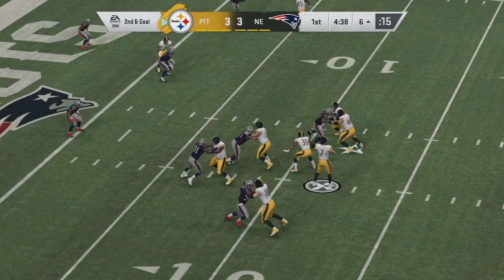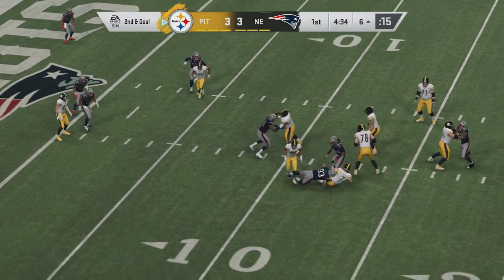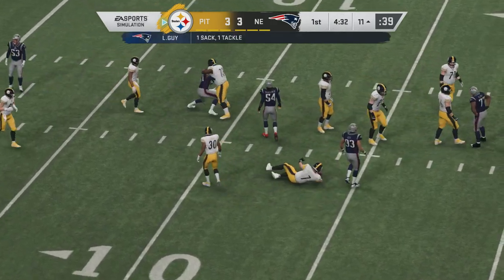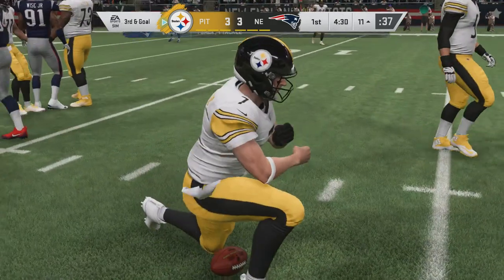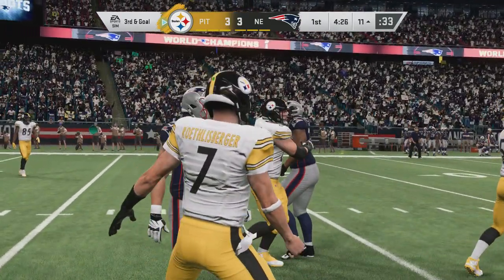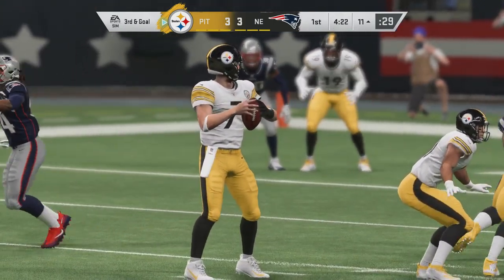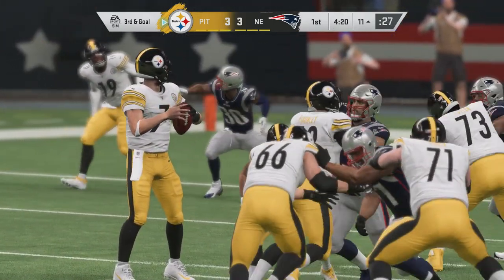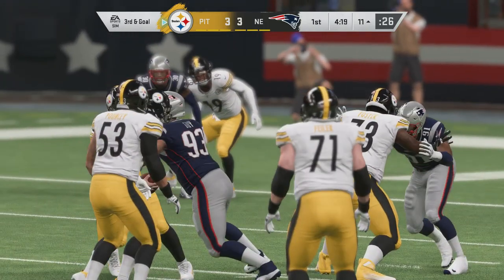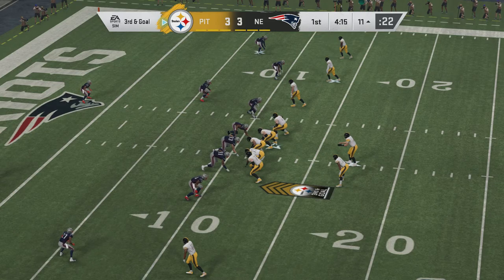Second and goal, Roethlisberger. In trouble, and he'll go down back at the 12. Lawrence Guy busting through to get him for a loss of six. Second and goal, last thing you need to do is get pushed backwards to take a sack. But he couldn't find anywhere to go with the football, had to eat it, and ended up on the ground. They've been denied touchdowns in the red zone twice already. Here comes third and goal.